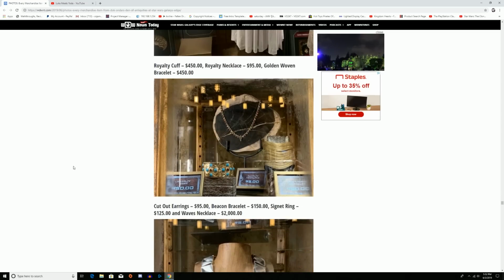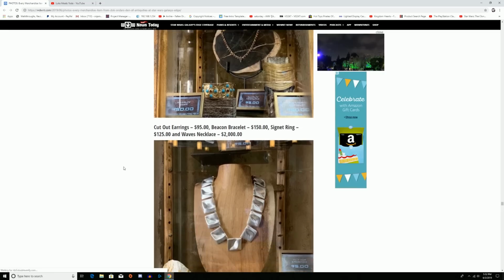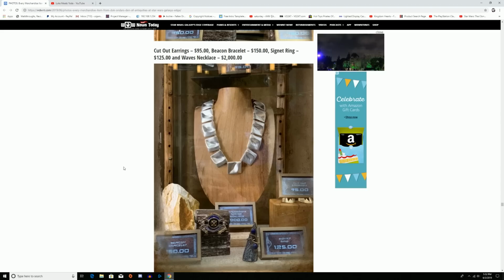Some more jewelry here. So we have the Royal Cuff for $450, which I'm assuming is this right here. Yep, that's it. Then we have the Royalty necklace for $95, which is right up here. And we also have the golden woven bracelet for $450. So if you happen to have a girlfriend who is a huge Star Wars fan, you might want to avoid this section. But hey, that's the fun of it, I guess.